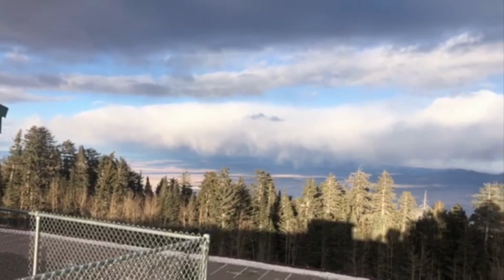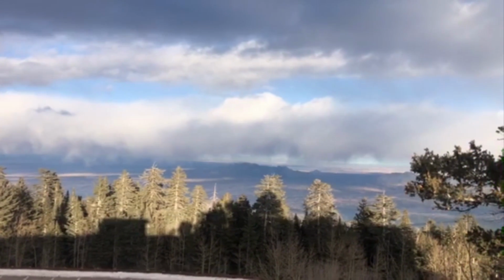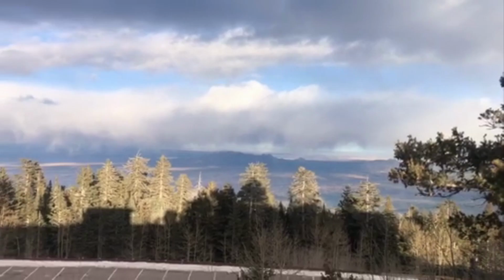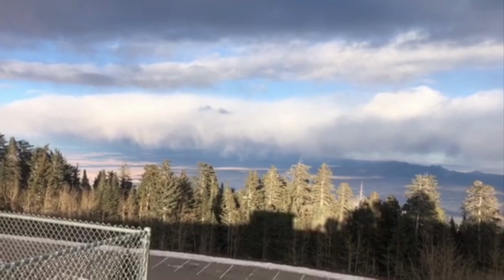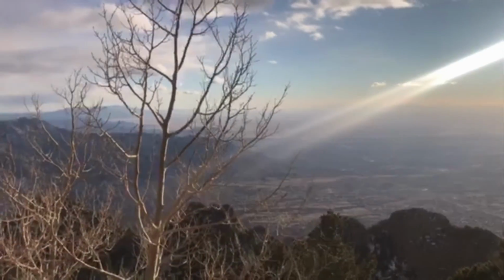We get to the top and looking out east, you see the sun is setting. Half the trees are in the sun and half of them are in the shade. And out in the distance, those clouds, I bet, are producing some snow in the other mountains. Again, the Sandias are part of the Rocky Mountains, and they come down into New Mexico.